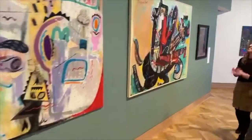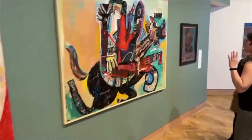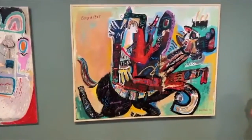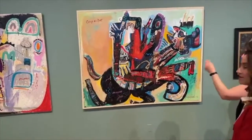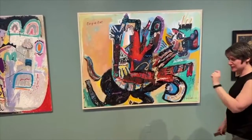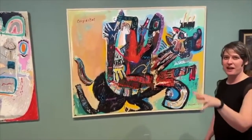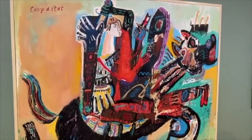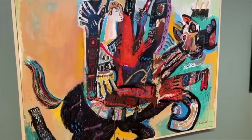I adore this one because it absolutely speaks to Picasso's Guernica. He has all of these indicators, all of these little bits that signal you to think about this or that, and it's just such a treat. So, yeah. This is one of his.